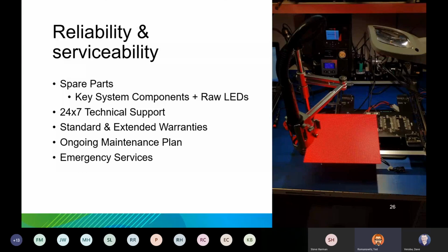In addition, we have global professional services that does things like ongoing annual maintenance plans to make sure your hardware is upgraded and all your LEDs are repaired on an ongoing maintenance plan, as well as providing very quick emergency response if needed, even as short as a couple or 3 hours in the case of an emergency. So those kinds of services are available from our global services department.